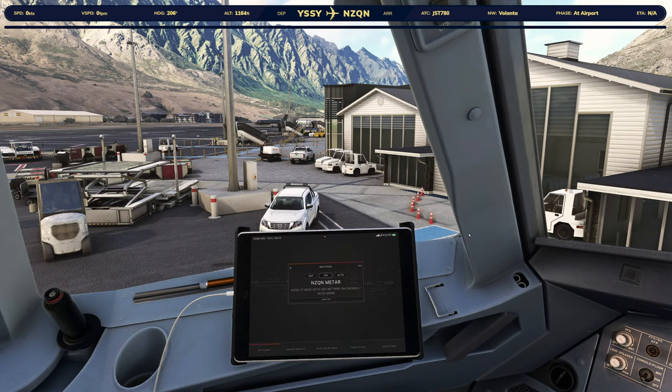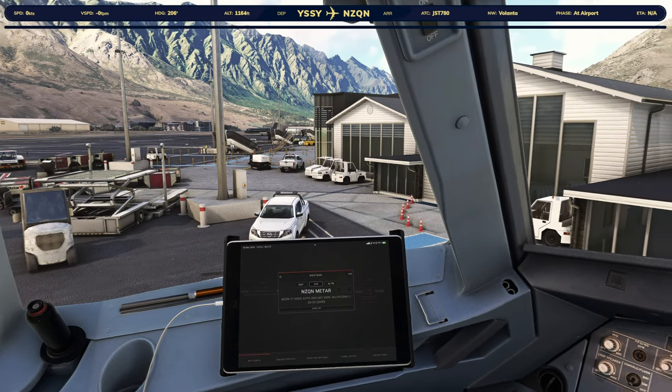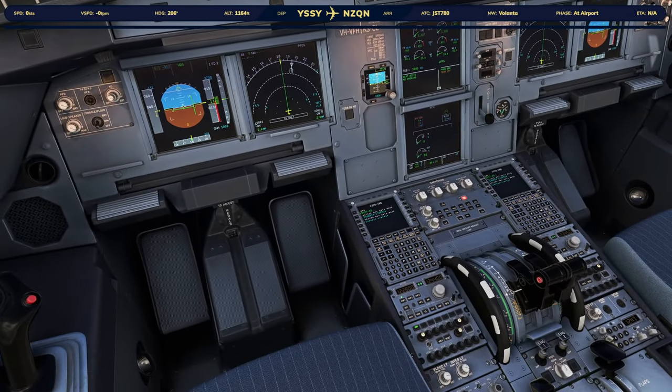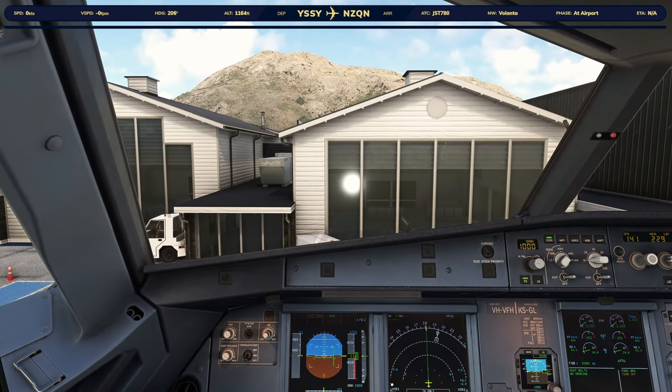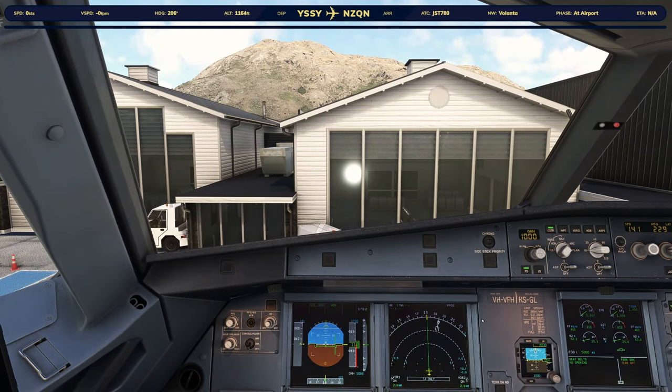Yeah, that was a little bit loud. Yes, someone asked about the announcement. Yes, it's downloaded from the Discord server. There are custom announcements for almost every airline there is, so you should find them.